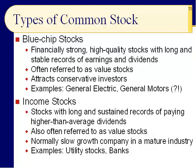In this presentation, we will look at the different types of common stocks and finally try to get our arms around the idea of growth versus value. And then we'll finish with a discussion of what is called market capitalization. Okay? So let's get started on slide 75.